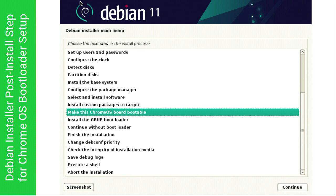We have make this Chrome OS board bootable just before the install grub and continue without bootloader steps, which are skipped if my step is successful. Then after that, finish the installation. These images are from a QEMU virtual machine, so that's why the grub bootloader is available. It's an EFI system, actually. I'm simulating the Chrome OS things in the virtual machine. That's hard to debug and stuff.